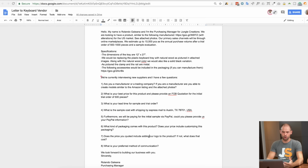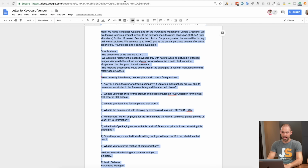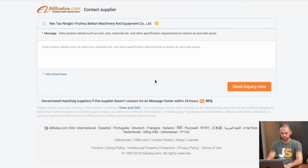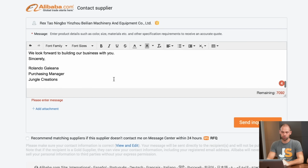Absolutely. At this point, all I do is copy the template that we have, Control C. I'm just going to go in here and click on Contact Supplier and literally just paste our letter right in here. This is exactly what Rolando did when he was going through the process. The only other thing I would add is add any pictures that you have. You can use those poor man's drawings like we spoke about in previous episodes. This is a great place to put those in so they understand exactly what you're looking for.